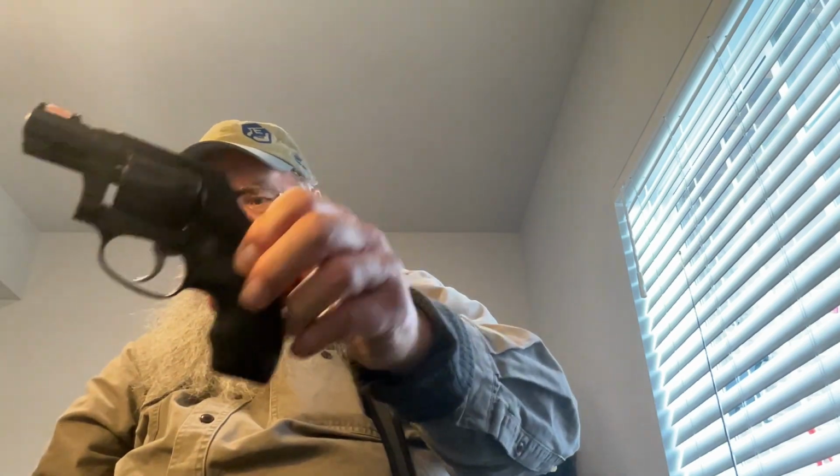The Bond Arms is only 3.75 inches high. I mean, obviously, it's pretty small. It's a little bulky if you have it in your pocket. But then you get into the 351 PD and the 637. They're both 4.3 inches high. This one has the extended grips on it, so it makes it a little taller than maybe this one. They're pretty close, though.